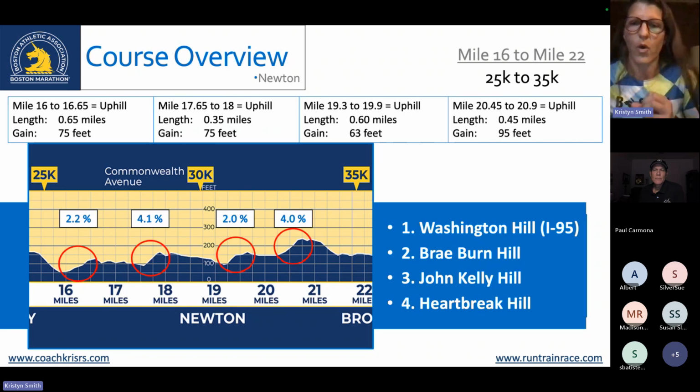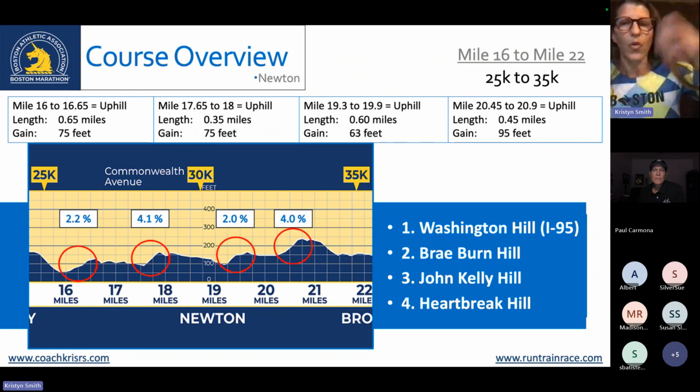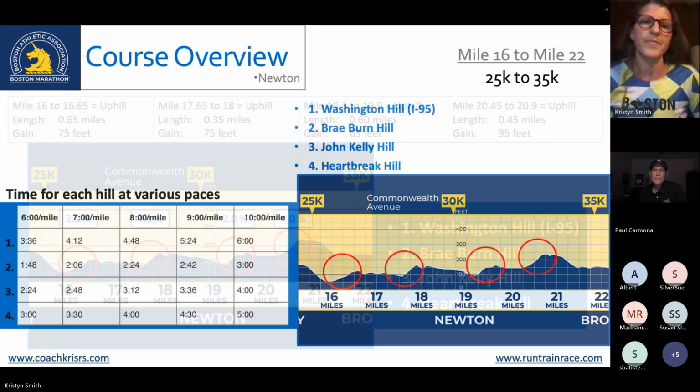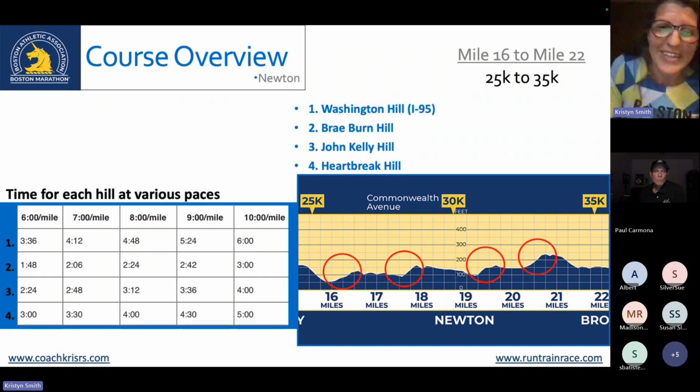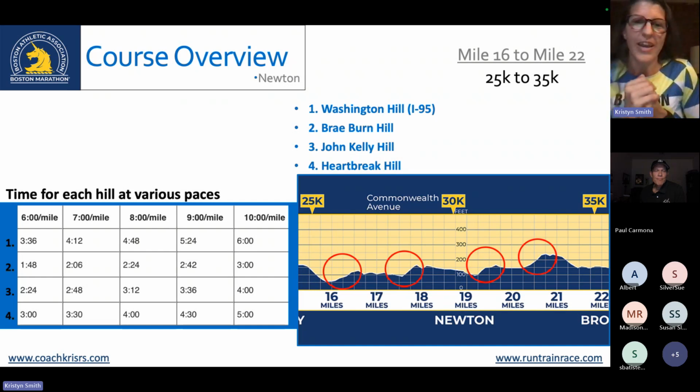So it's 2, 4, 2, 4. And again, this is the way you can think of it: how steep it is and how long or how short it is, right? These are the times at various paces for how long it's going to take you to get up these hills. I like to point this out just to show that even though it's a really important part of the race, it's not that long. Even if you slow way down and you're barely able to get up the hill, right? And you're doing, let's say, a 10-minute mile and you're going up Heartbreak Hill, that's 5 minutes. That's it. 5 minutes in the course of a 3, 4, 5 hour race.